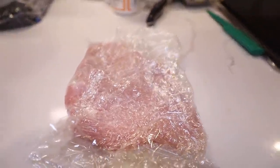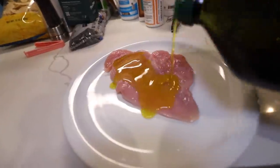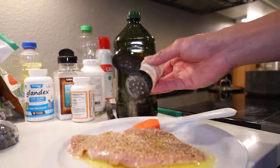So the chicken is all nice and flat, and now we're just gonna season it. I'm just gonna do it in the air fryer because that's a lot faster. We got this brush from one of our viewers. I'm just gonna use this. This already has salt, pepper, and garlic powder in it. Ta-da! With a little bit of onion powder.